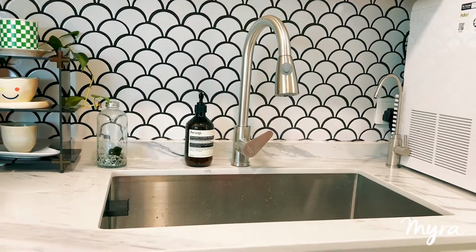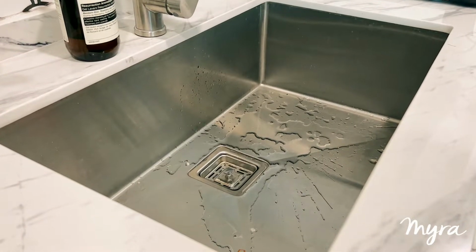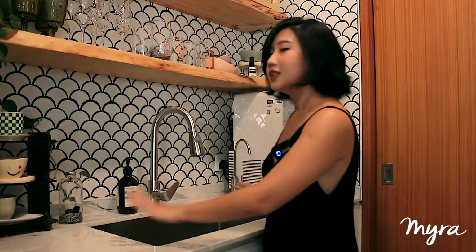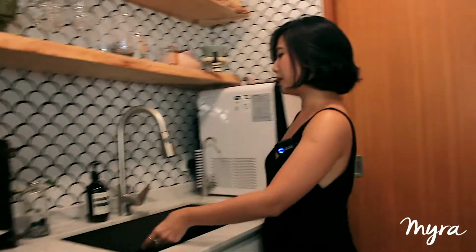Functional will be the sink. This sink is deep, okay? Deep on many levels. When I was growing up, I grew up in an old house with a very shallow, rectangular sink. So when I grew up, I thought, okay, I need a deep sink. So I got a deep sink just so I can fit my oven plate. This sink allowed me to fit the entire oven plate.